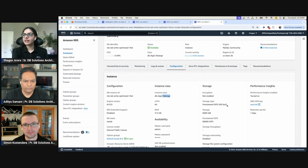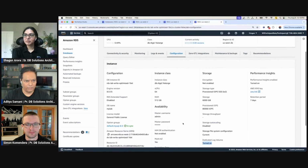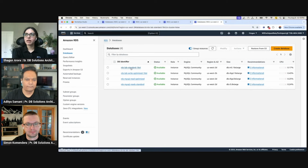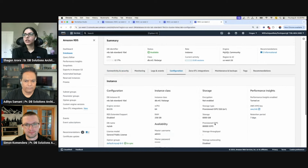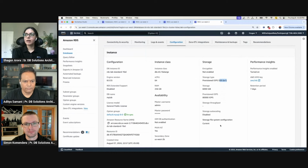Another one that I've added here is IO2 volumes to show improvement with that. And then on the dedicated log volume side, as we can see, it's turned on. So several of these options are stacked on top of each other here. And comparing it to just my standard 16XL, it's going to have IO1, the same 6,000 IOPS on here, and then no dedicated log volume enabled.